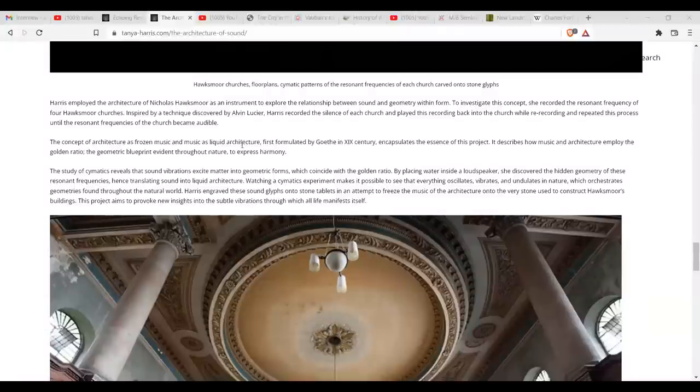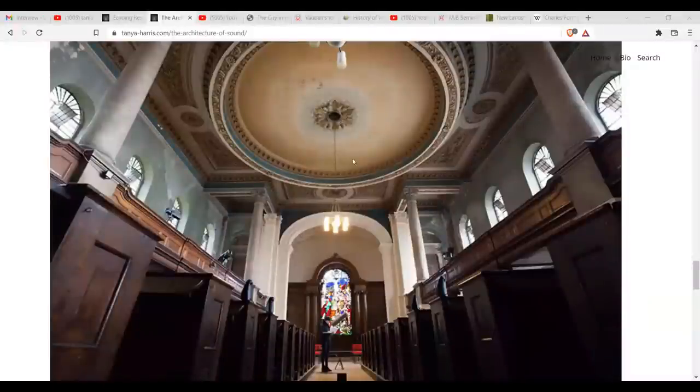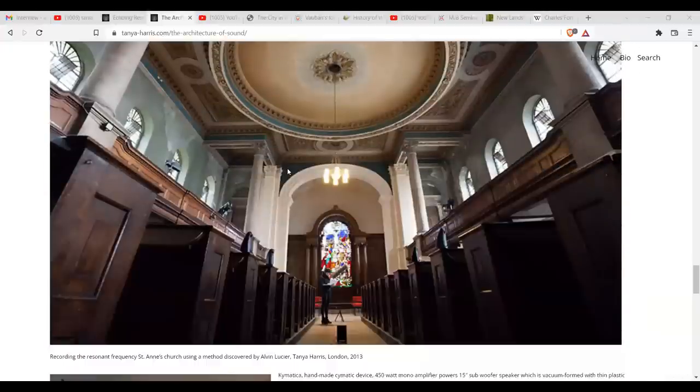So there you go. And she then played that into the water, and that obviously gave her a cymatic shape, a pattern. These are the shapes that we see everywhere, right? Up here, the windows, on the floors, like everywhere. In Rosslyn Chapel that we just looked at, they actually have squares.